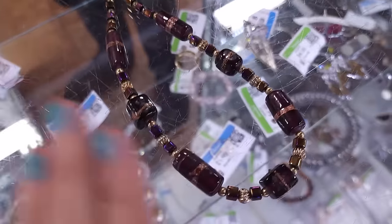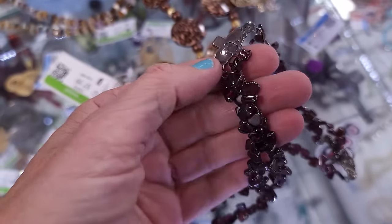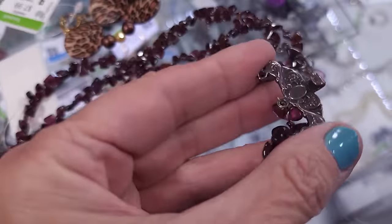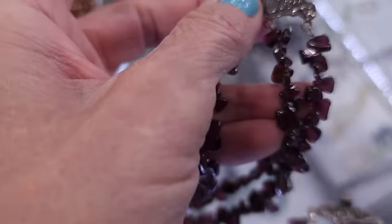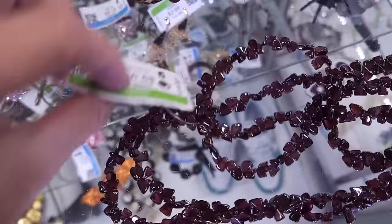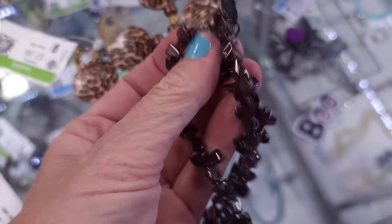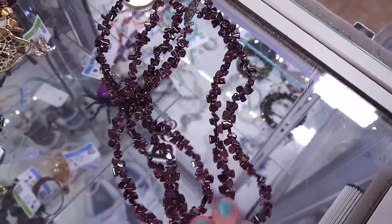All right, I think I will get this one. I scrambled to get some things to look at over here. This has an interesting little clasp on it, and it's little amethyst chips. How much is that one? It's $10. Let's see. I think that might say 925. You know what? I'm going to do 10 bucks on that one.